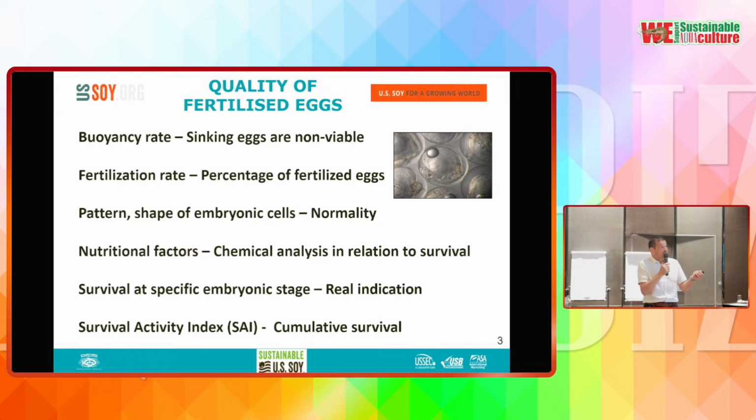We look for the pattern, the shape of the embryonic cells. This gives us normality of the eggs. We see how many eggs are normal from the fertilized eggs. And we can also analyze fertilized eggs for nutritional factors. We can carry out chemical analysis and see, for example, lipid content, fatty acid content, polar lipids, non-polar lipids, how much cholesterol in the eggs, etc. Carotenoids, pigments in the eggs. So this will show us what has been transferred from the parent to the eggs.